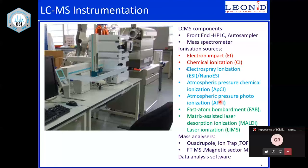MALDI is a very popular mass spec technique, where ionization works by a different principle other than the electrospray, where a laser is put on the molecule and the molecule will get spurted up and the ions will enter into the mass spec. And this is mostly used in protein techniques. Okay. Then the mass analyzer.